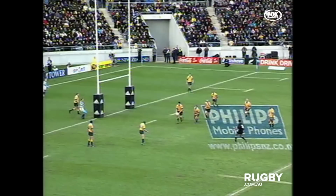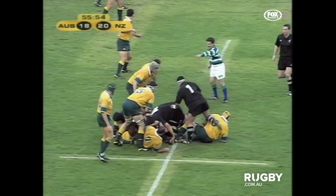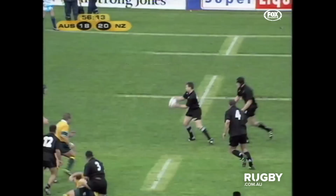Now John Eales down towards Lomu. And the game's still on. Near the 10-metre line as Mark Connors makes the tackle. Alatini feeds off to Mehrtens. He's got it up really high here. He'll need to get it down shortly as the All Blacks now control it. Alatini for Mehrtens. Trip.